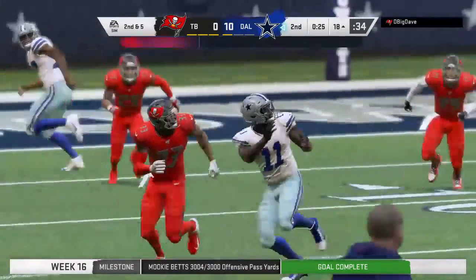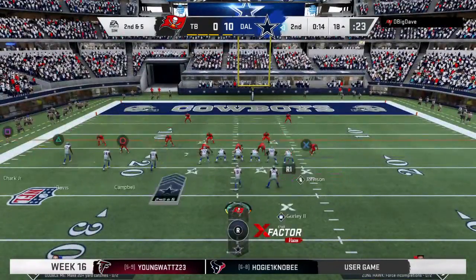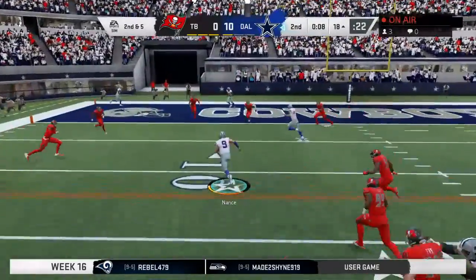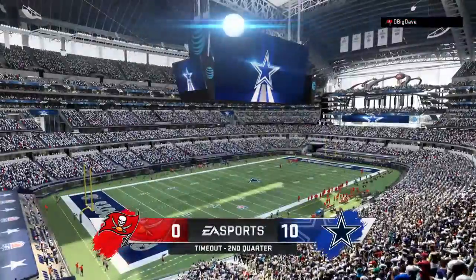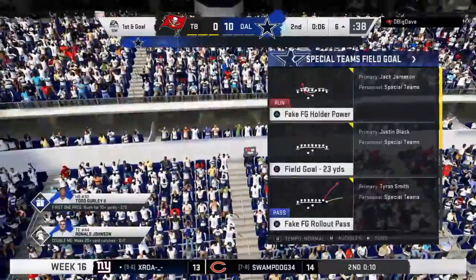Second and 5 at the Bucs' 18-yard line. Second and 5 after the 5-yard completion on first down. Buying time to his left. A nifty bit of scrambling there. 12 yards, first down. And offensively, they'll take the timeout with 6 seconds left in the second quarter.